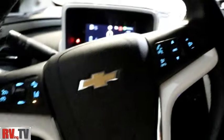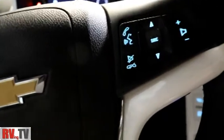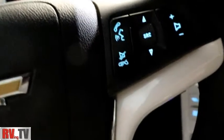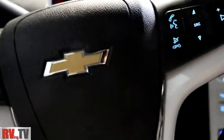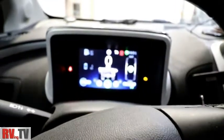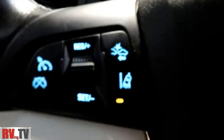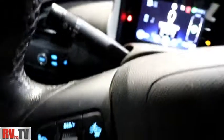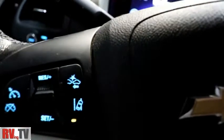Of course, on our steering wheel, we have our traditional Bluetooth connection with our hands-free. You can actually tell the car a number of commands, whether it's setting a destination into your navigation or whether you just want it to set a new radio channel. On this side, of course, we have our cruise control, and then here we have our buttons for our lane departure warning as well as our forward collision alert.